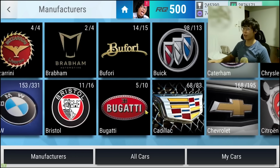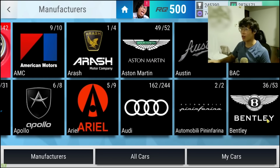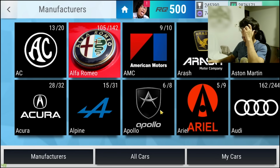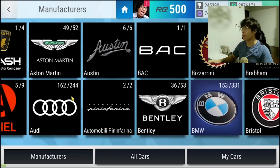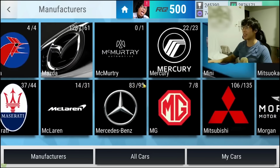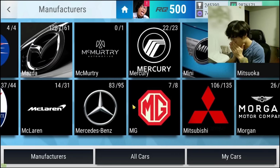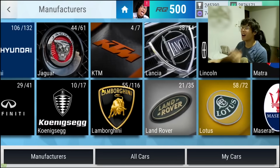I believe this is the first brand that went over 300 cars. I don't think any other brand has gone over 300 cars. Even Audi can't hold a candle to that. 244. BMW, 331. I want to see where my boys Mercedes are at. 95. Mercedes can't even hit 100.